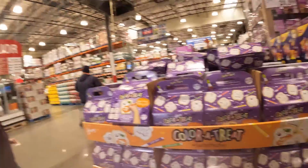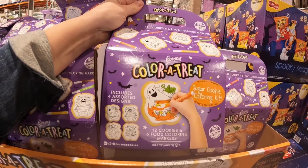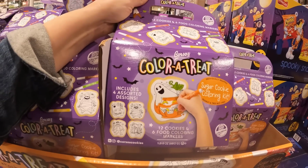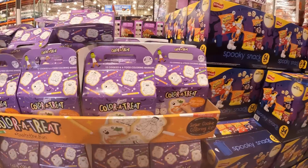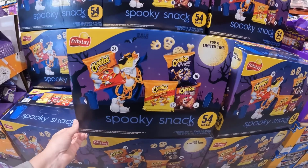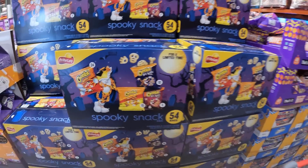Okay, it's fall outside. It's also fall in here. Halloween costumes behind me. This is something I haven't seen before. Color sugar cookie kit. 4 assorted designs, 12 cookies, 6 food coloring markers for $11.99. That would be a fun activity. About $1 a cookie. We've got some spooky snacks. $21.59. Oh, they are like Cheetos in the shape of bones. Kind of fun.